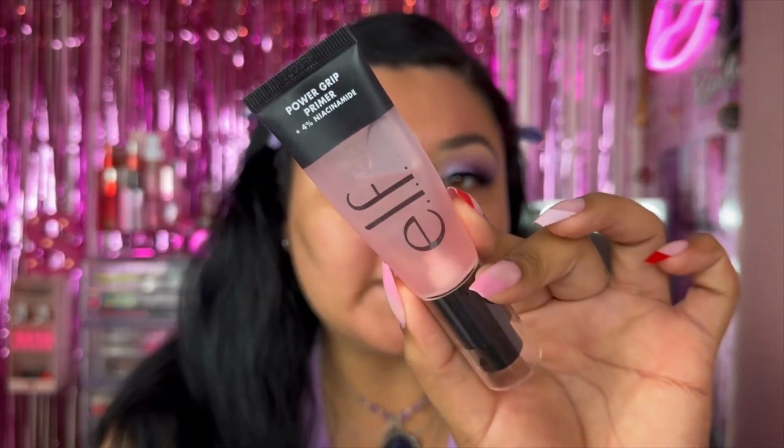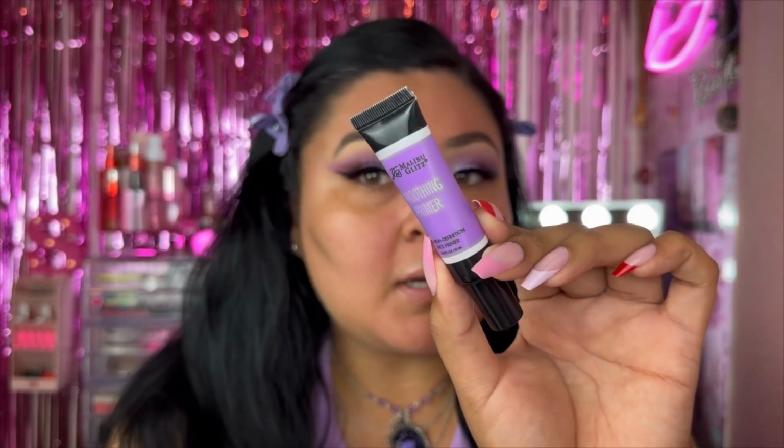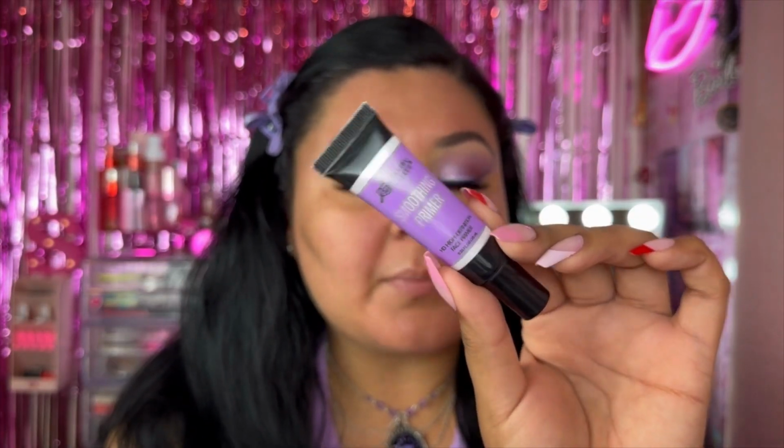All right, next we have face primers. We have the e.l.f. Power Grip Primer with 4% niacinamide, and then we also have the Malibu Glitz Smoothing Primer in purple. This one also is a number 2. This is from Shop Masay, and you guys know this is the e.l.f. one. I love this e.l.f. gripping primer. It just feels so cooling on the skin. I love. So I'm going to take my primer brush to spread it out.